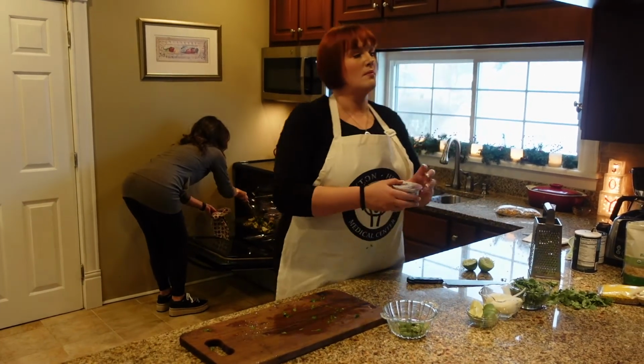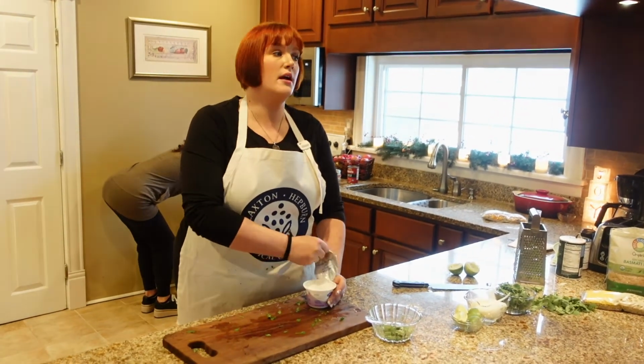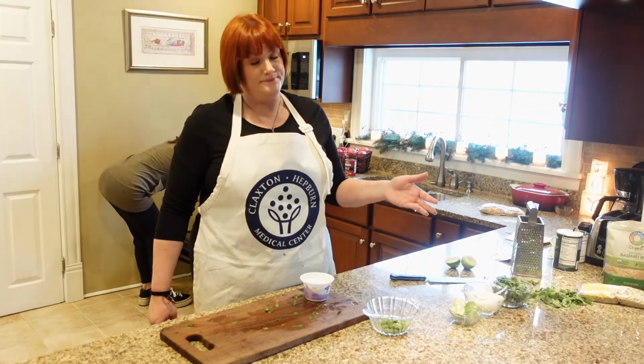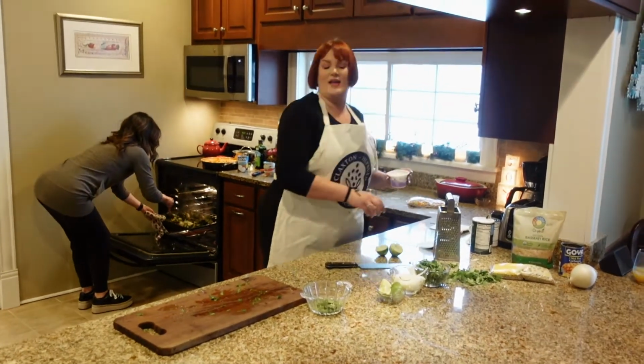So some people don't like cilantro. What's something they might be able to use? Can you use parsley? Yeah, I use a flat leaf parsley, not a curly leaf parsley. It's gonna add a different flavor. It's gonna be more bitter, or you can omit. If you don't like it, don't use it. Yeah, cilantro's either hit or miss. I love it. I like it too.